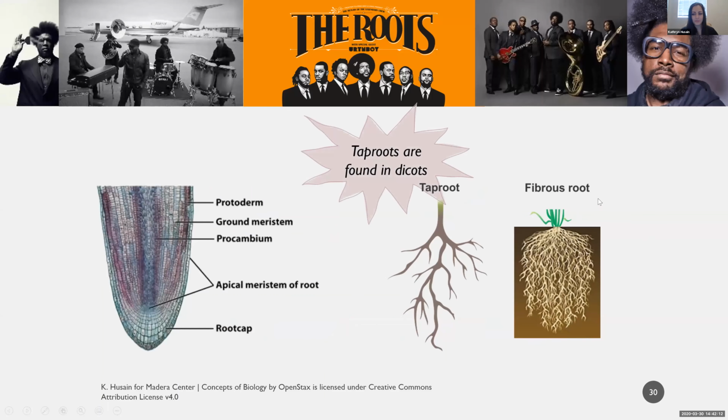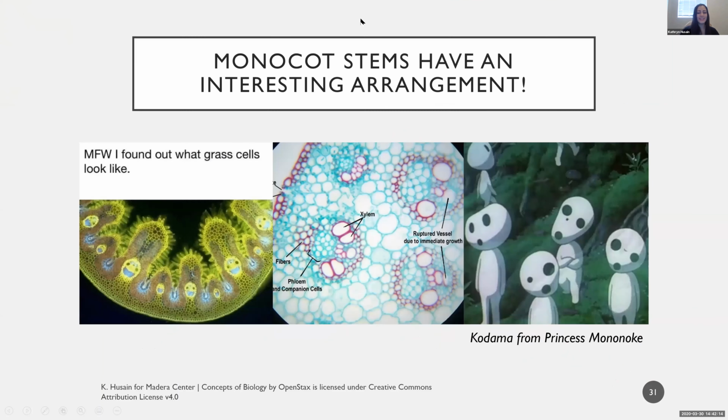Let me go to that one really fast. So I really like this meme, my face when I find out what grass cells look like, and you can just see them, like they look like little faces. And so these are arrangements of that vascular tissue. They also kind of remind me of the tree spirits, the Kodama from Princess Mononoke. They kind of look like these arrangements of vascular tissue in plants. So that is one way of telling if something is a monocot or a dicot.